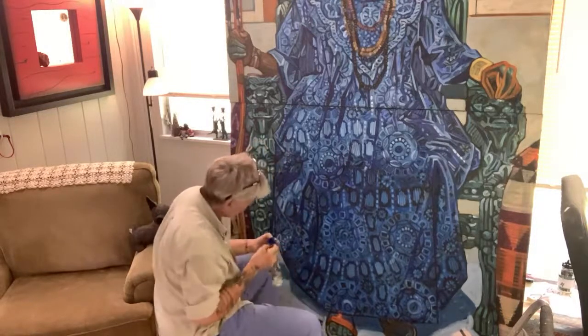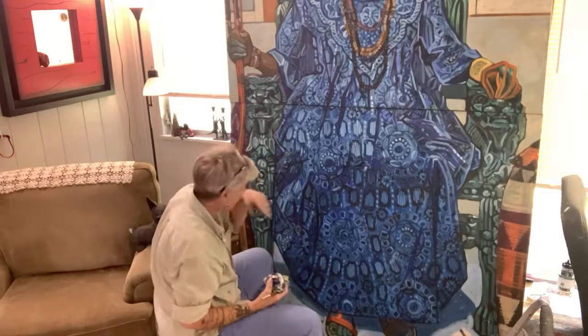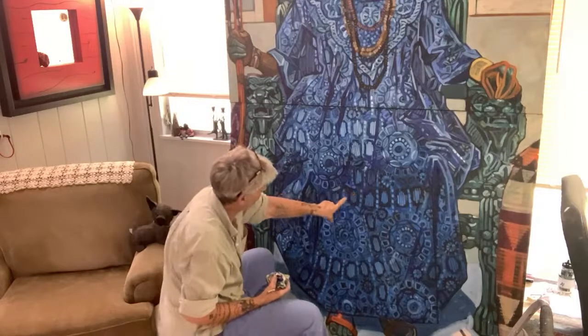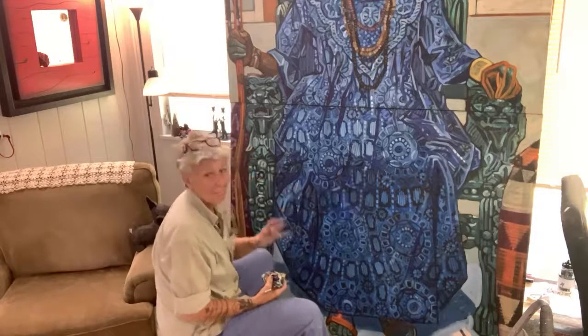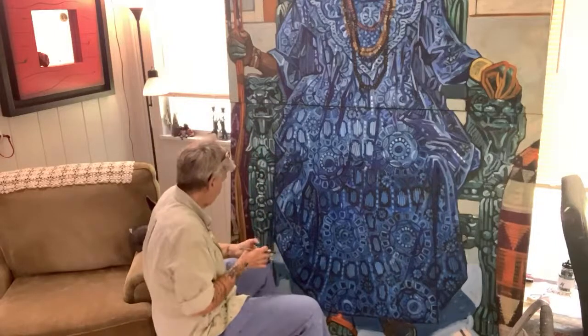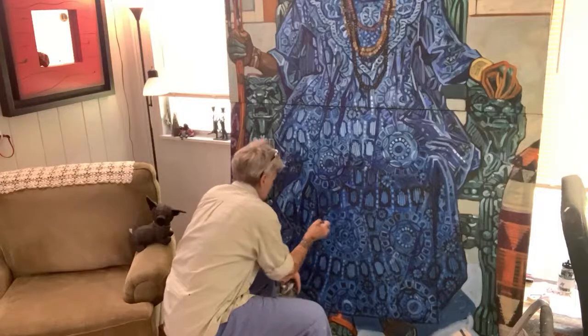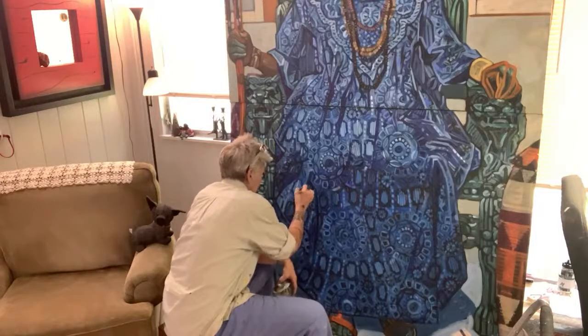Now that cobalt blue mixture, I don't know if you recall, but these little shapes were painted with Payne's gray and black, I think. They were very, very dark. I've already gone over them with some cobalt blue. I'm just gonna hit them up again.